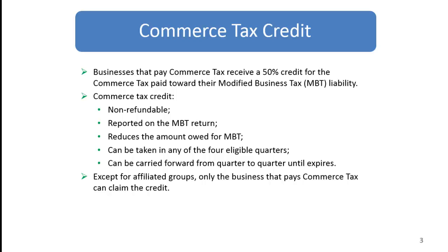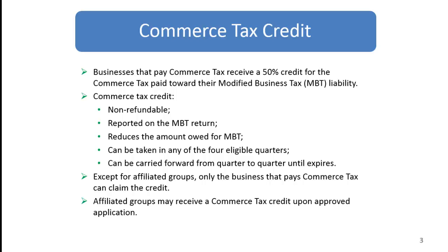Except for affiliated groups, only the business that pays commerce tax can claim the credit. The credit does extend out to members in an affiliated group, but only once they have been approved by the department.